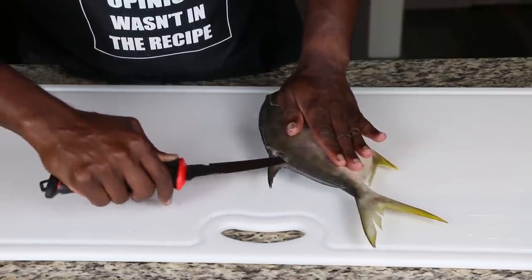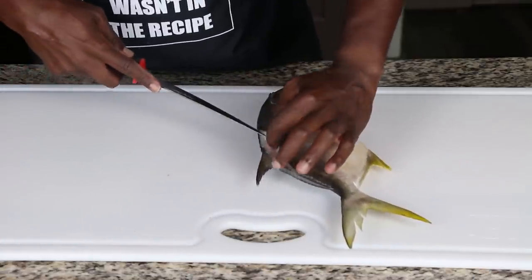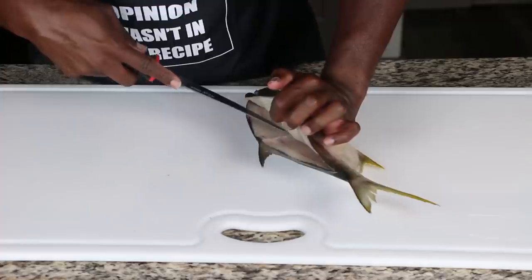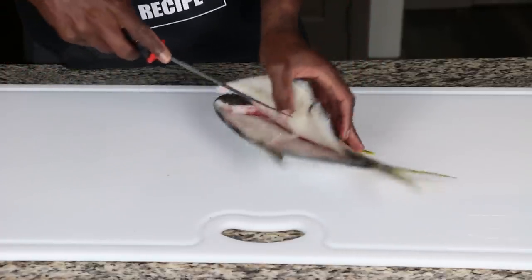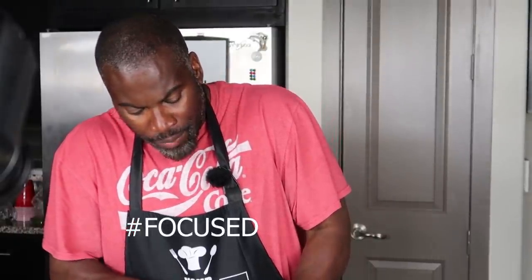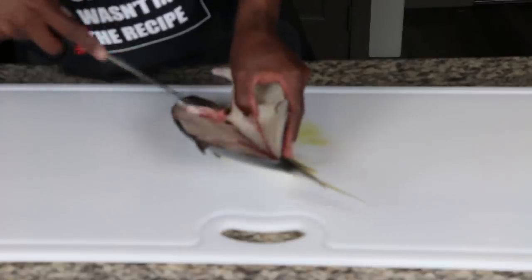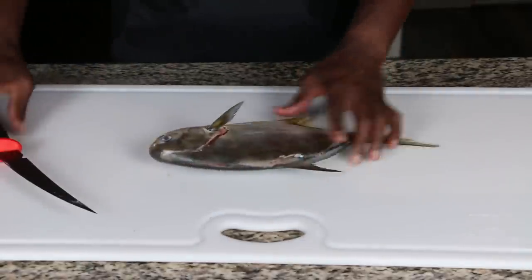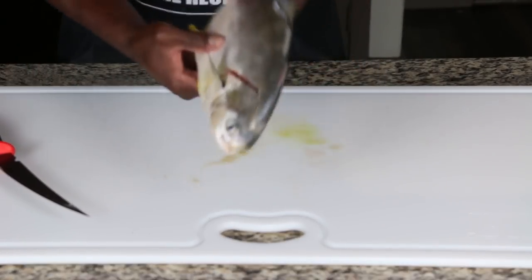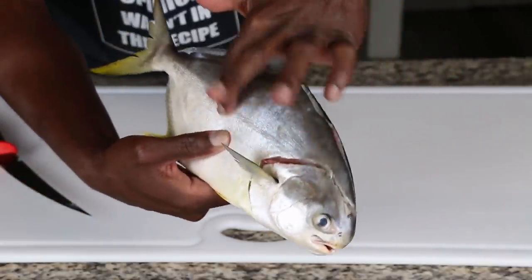Hold on, y'all. Let's go work our way. See what this pomp meat look like. Super white, first observation. Okay. And we're just working our way down the spine, just like any other fish. Okay. Hold on. As you can see, I just kind of cut on the top of the head meat and work my way around.